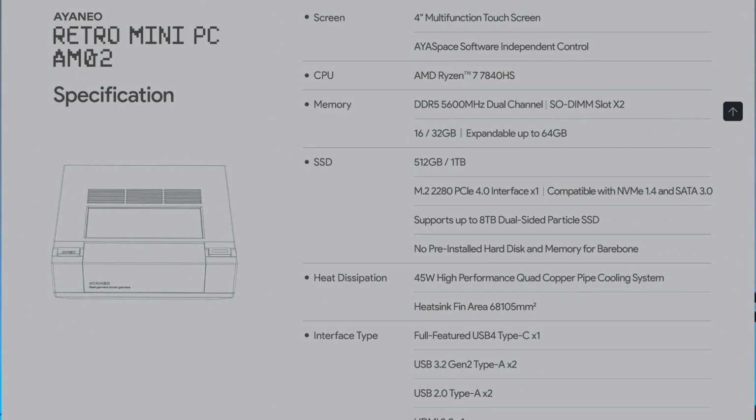That's good. I want to make it clear, though, I'm not a hardware guy, so I'm not recommending this product as I have no idea if it's good or not, but hey, it looks cool. And with that said, here are the specs for this particular device. The CPU is an AMD Ryzen 7 7840HS. RAM is expandable up to 64 gigs of RAM, and it comes with either 16 or 32 gigs by default.